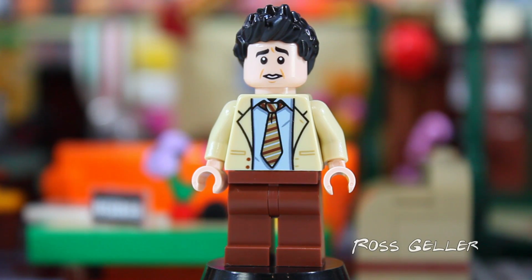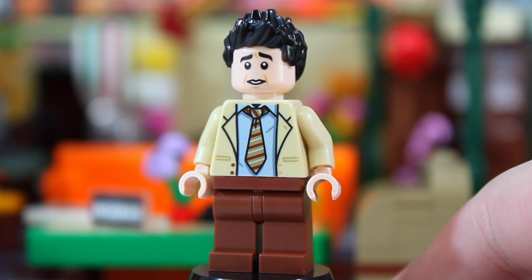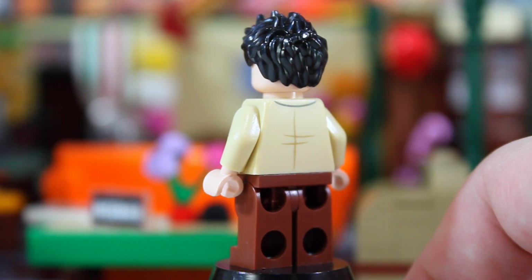First figure is Ross Geller. I think this figure is the best out of the 7. Just look at him. This guy is just godly looking. He's got a new torso print, which is his tan jacket. He's got the light blue undershirt and then a multicolored tie. And there also is some back printing on here as well.